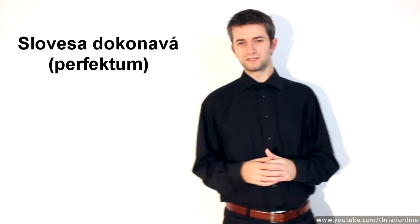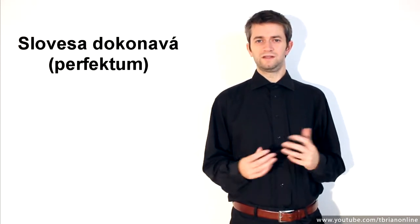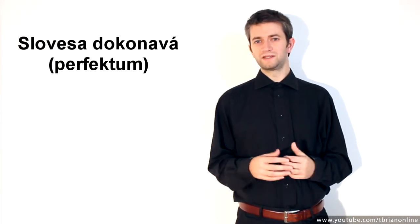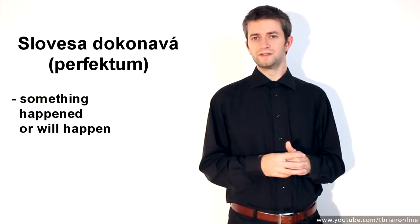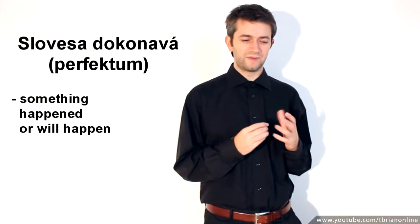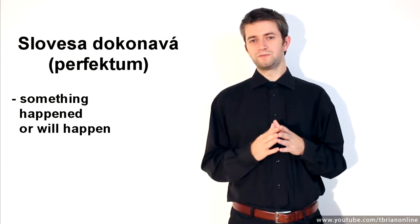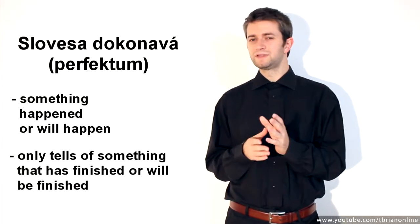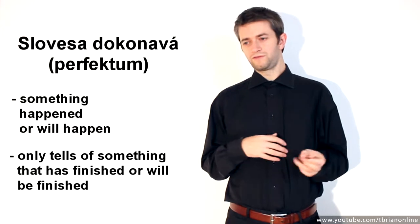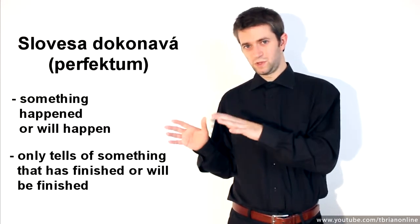So the first aspect is perfective. In Czech it is called Perfektum or slovesa dokonavá. This aspect of verbs basically tells you that something has happened or something will happen. The main difference between this and the other aspect is that Perfektum is only concerned with a certain time frame, which means something has happened and is over. Or if you speak about the future, something will happen and it will be over as well.